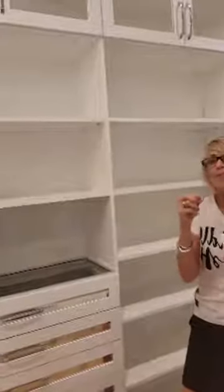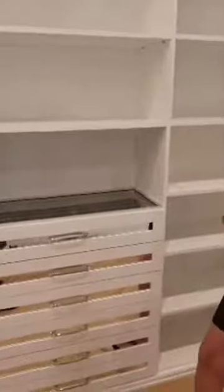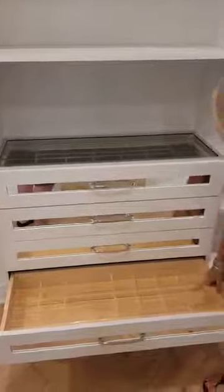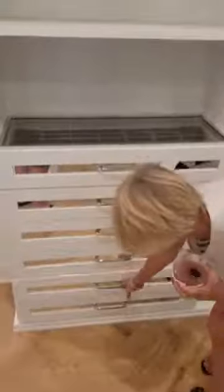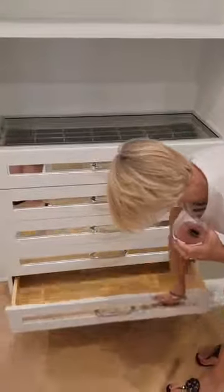And this is more traditional, and what we have in ours is the metal tag drawers. Right. So we had these plexiglass dividers made specifically for these drawers, and one will be ties and one will be belts. I love them. I think they're beautiful.